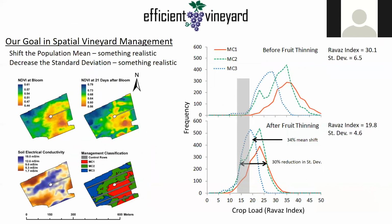So pre-thinning, we had vines in the red, green, and blue zones that were all overcropped. So here's my Ravaz index. Where I want to be, balanced vines are about 15. So we got stuff that's way up in the 30, 35. So these are way overcropped. But we need to bring the reds down more than the blues, and that's what we did.